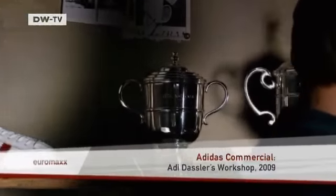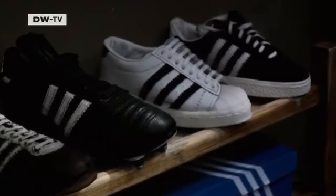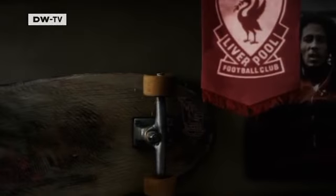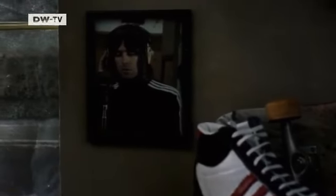Adi Dassler and his designers never imagined that their functional basketball shoe would soon go on to attract a completely different clientele. And then a strange thing happened. People across the world adopted Adi's three-striped gear as part of their own style. Adi was a true original, a one of a kind.